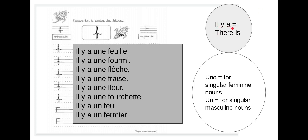Il y a, il y a. That means there is. Il y a.